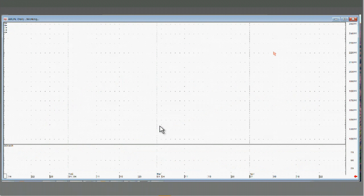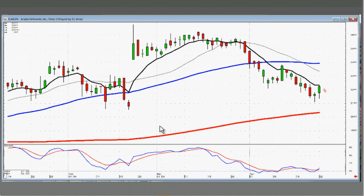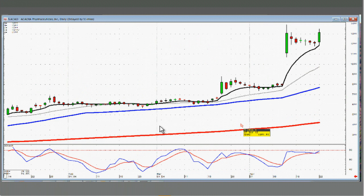A-Run also had a good looking chart with a Morningstar signal. It needs to open positive, though, to break this downtrending channel and the T-line. Let's see, we did ACAD. This one you can go long on the advanced methods rising. If it opens positive, you can be buying using the halfway point of this candle as your stop.